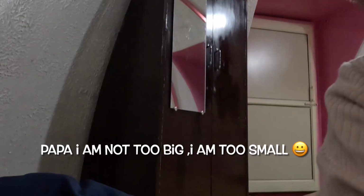Baba, I'm not too big and too small. No issues, you'll be big tomorrow. Baba, can I not get in big and small? Okay, give me, I'll try. Now it's big. I like it. Thank you, Papa.